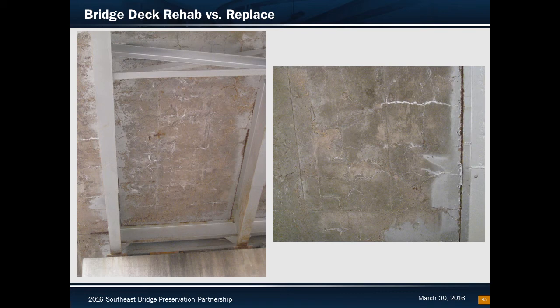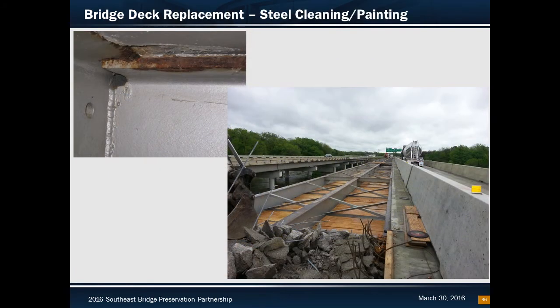Doesn't take much evaluation on this. This is just kind of the telltale sign for us. Once you start seeing these, efflorescence is one thing, but when you start seeing this pattern of cracks underneath, it's just kind of given out. The deck is just kind of done. And we see this on a lot of the older, thin 6.5 inch decks. So those are the ones where we start talking about bridge deck replacement as opposed to trying to beef them up.